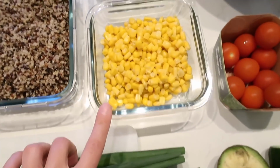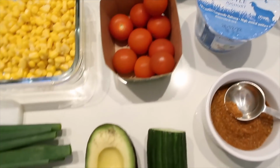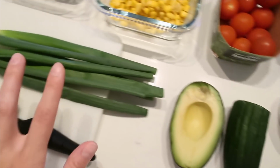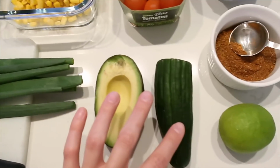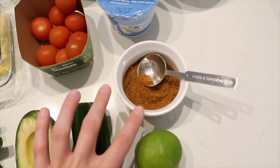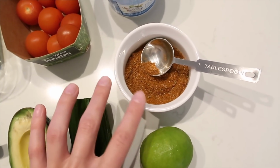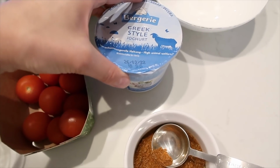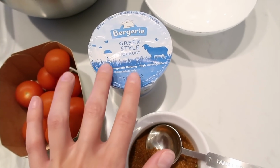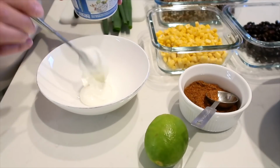I've got some corn here and some black beans, and then I've got some cherry tomatoes here. Of course, I'm gonna have some avocado with this because I love avocado, and some green onion. I've got some cucumber, and then these are the ingredients for my dressing. I've got lime juice. This is taco seasoning. It's actually really difficult to find taco seasoning here, so I just make my own. And then I've just got some Greek style yogurt, but you can also use any plain like coconut yogurt, soy yogurt, whatever you have. And I'm going to mix that together in this bowl.